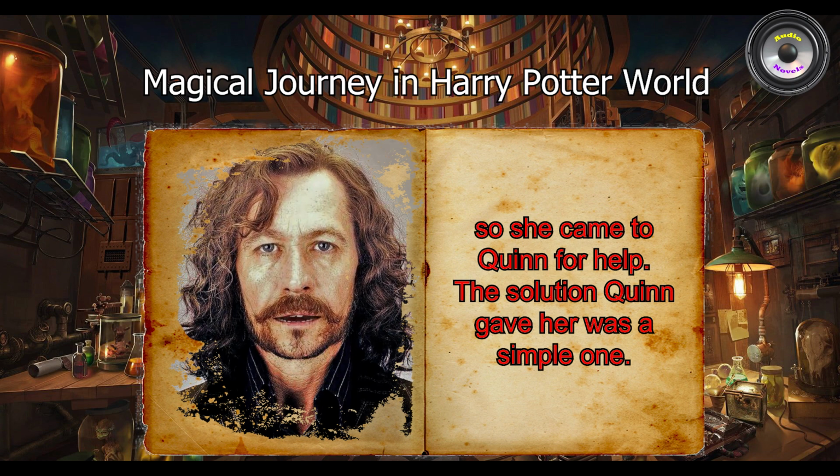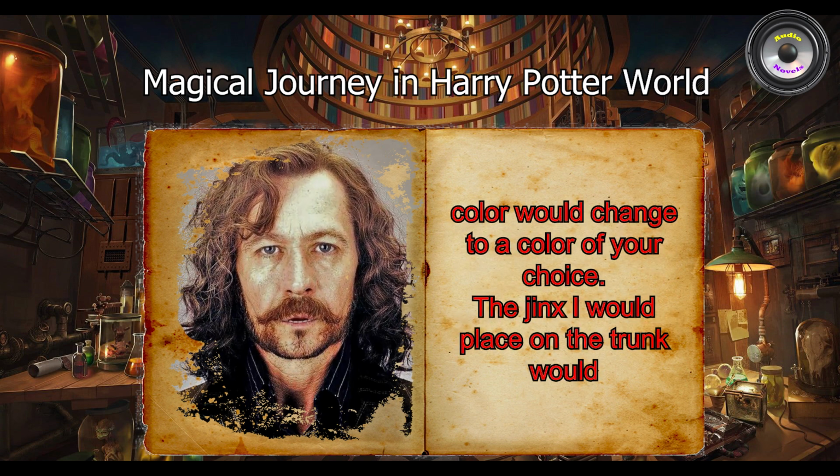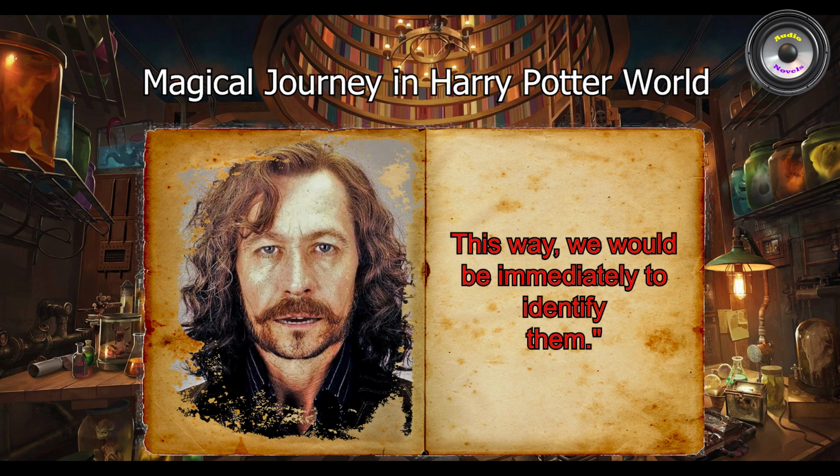The solution Quinn gave her was a simple one. "I will enchant your trunk so that if anyone other than you touches it, their skin color will change to a color of your choice. The jinx I would place on the trunk would not allow the perpetrator to remove the color from their skin until I want it to disappear. This way, we would be able to identify them immediately."